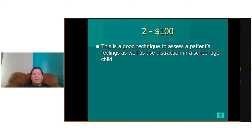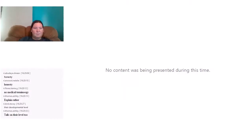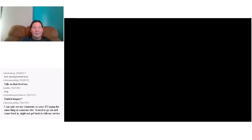This is a good technique to assess a patient's feelings as well as use distraction in a school-age child. What can we do to assess feelings and distract them? Play? Yes, what kind of play? Therapeutic play? Specific type. What can we have them do? Is it distractive play?